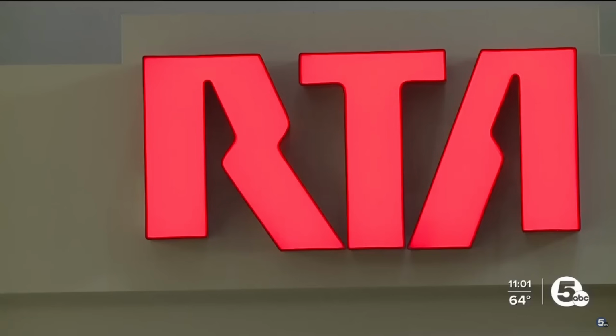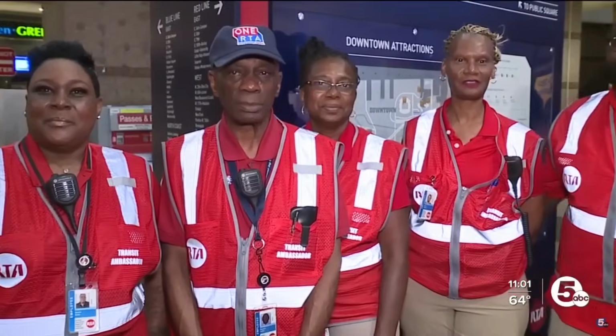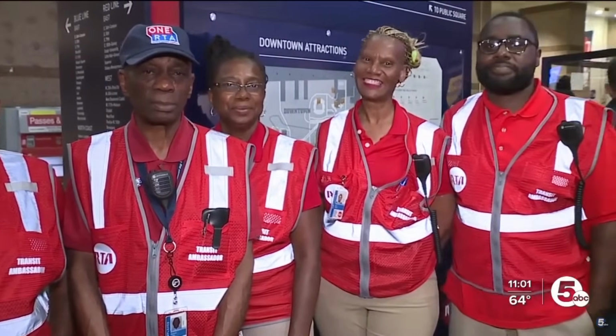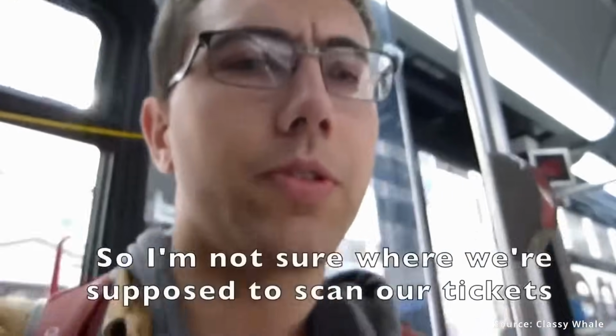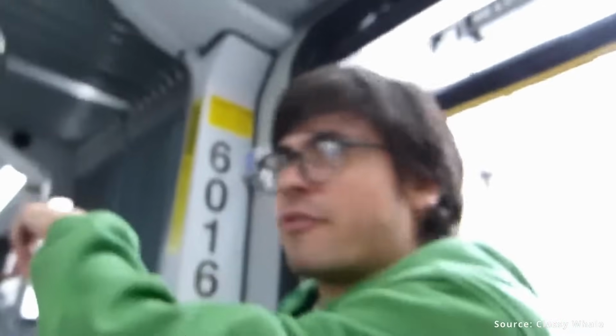red line. In 2022, many thought this would change when the RTA introduced transit ambassadors. However, 3 years later, the RTA still has not reintroduced proof of payment on the HealthLine. So I'm not sure where we're supposed to scan our ticket. There's like a scanning scan at the front door, but not back here, so I guess I walk.